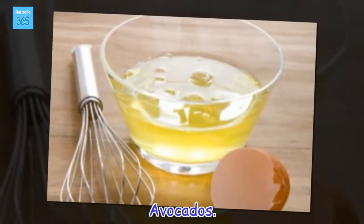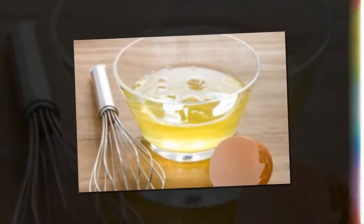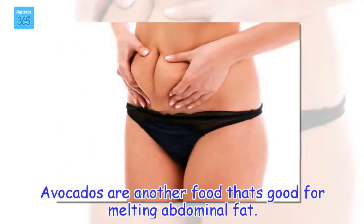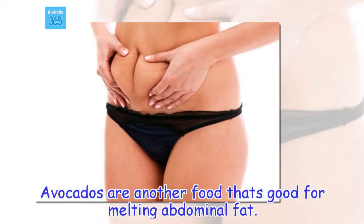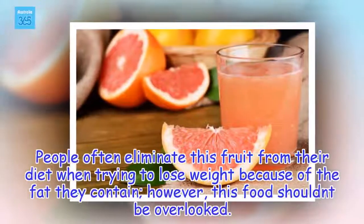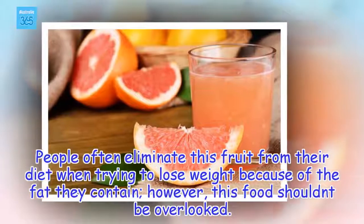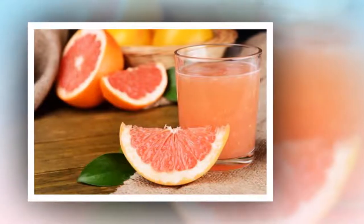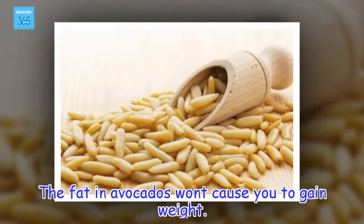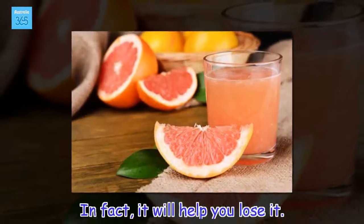Avocados. Avocados are another food that's good for melting abdominal fat. People often eliminate this fruit from their diet when trying to lose weight because of the fat they contain, however, this food shouldn't be overlooked. The fat in avocados won't cause you to gain weight. In fact, it will help you lose it.